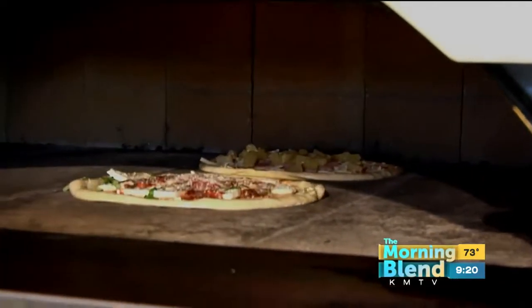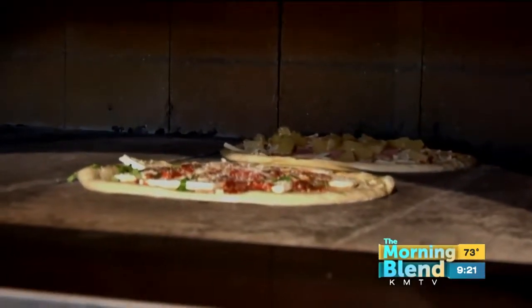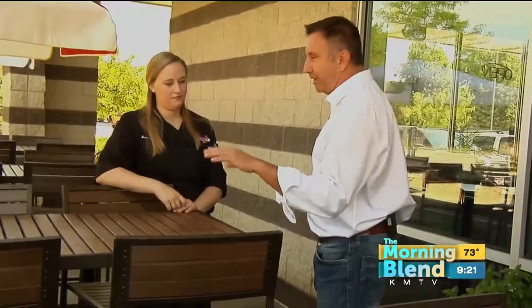And now we're out on the patio, and this is something you guys didn't have 8 months ago when we were here, when we first visited. The patio, a long time in the making. Now that summer's here, you finally got it up and running. Yep. So we opened the patio about a month ago. It's a great place to just sit and enjoy a beer with your friends.